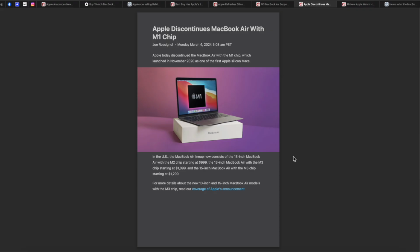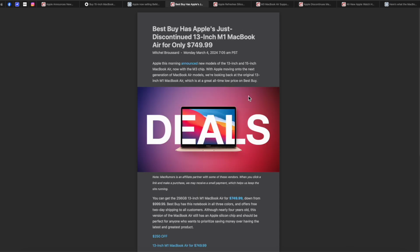If you still want to get a MacBook Air with an M1 chip, you will not be able to do that on the Apple website. Maybe you can go on their refurbished site and have it, but you will see now the only two options you're going to see are the M2 version and the M3 version. In light of this announcement, Best Buy actually has discounted the old 13-inch M1 MacBook Air for $749.